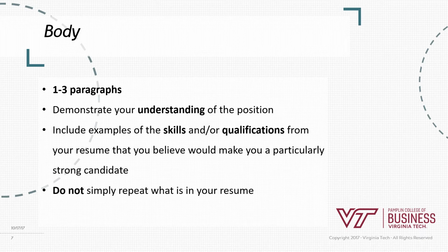Take a look at the job description and pick out some skills or qualifications that you feel you can easily demonstrate. Then think back to your resume and experiences and write out some specific examples of how you will be able to meet these qualifications and why this makes you a strong candidate.